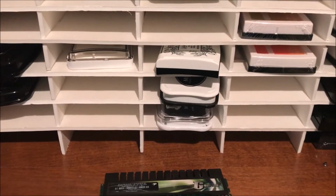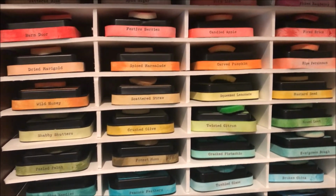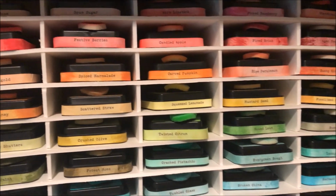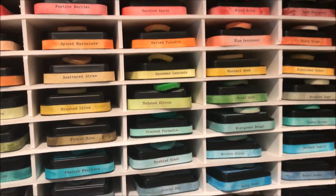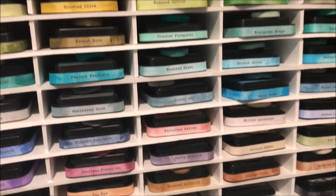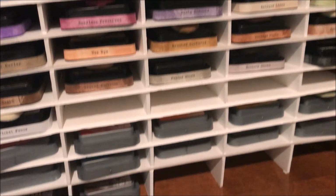The ones that I use pretty frequently are the Versamark Onyx Black, the Memento Tuxedo Black, and of course the Watermark Stamp ink also. And here I have all of my Tim Holtz Distress inks with their foam blending pad for each color. I have those labeled with the color ink that is inside, so it's easy and I can grab the exact color that I need.